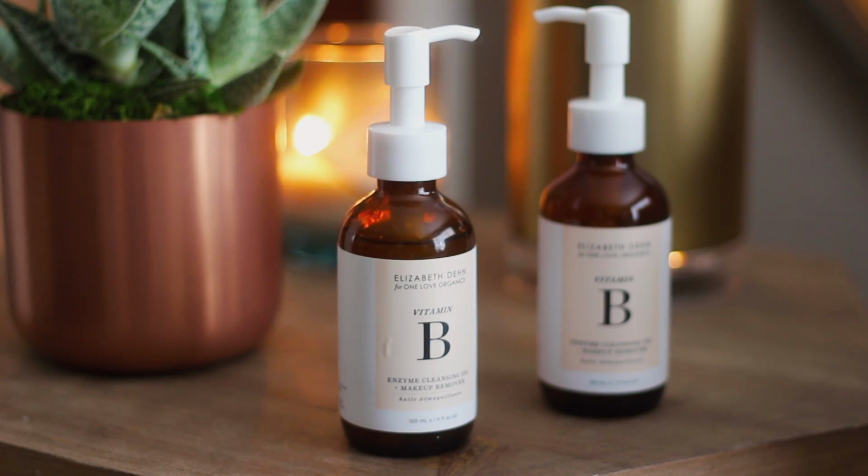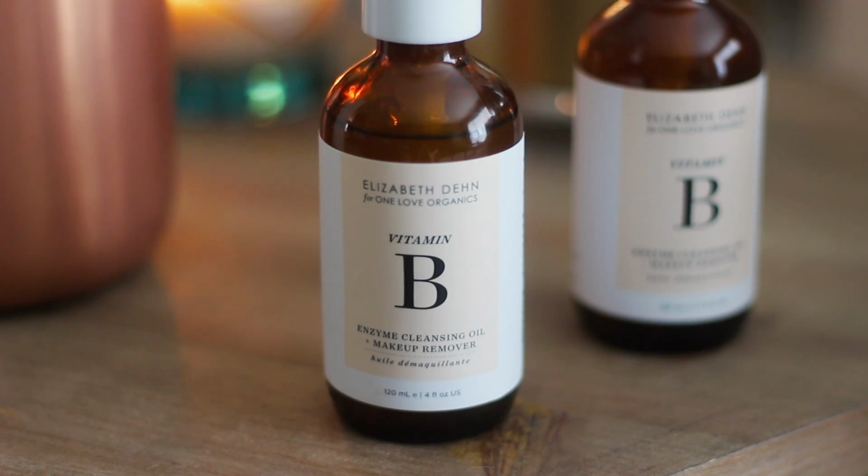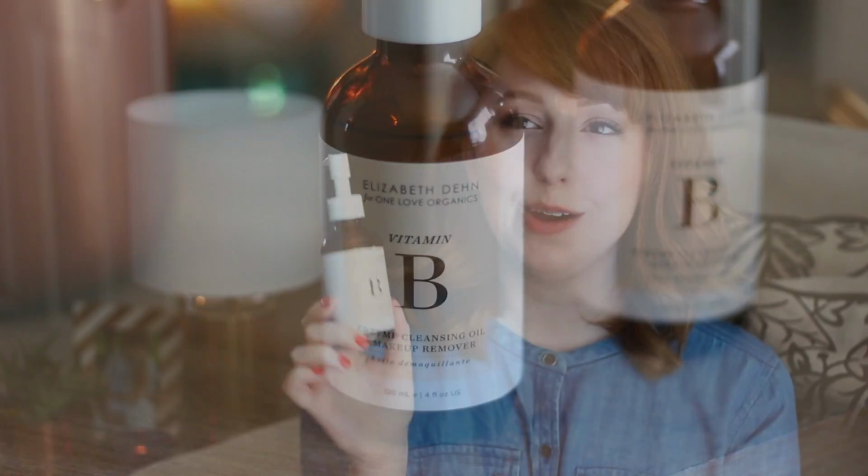This might be the first ever all-natural product I tried. It's the Elizabeth Dean for One Love Organics Vitamin B Enzyme Cleansing Oil and Makeup Remover. I ran out of this I think at the beginning of the month, and I was like, oh, I'm gonna try some other things, try some samples, other products. No, nothing compares to this. So I very quickly placed another order. So I have a brand new bottle.